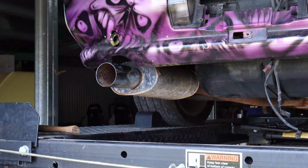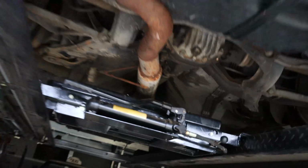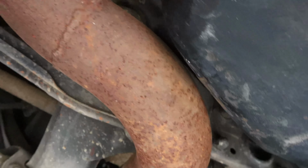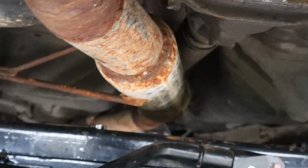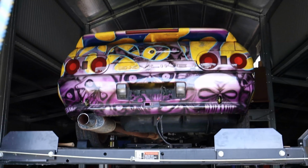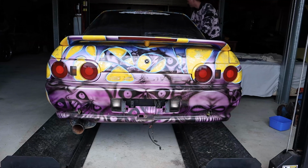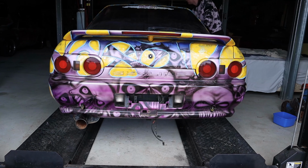So we've got an exhaust now. It's very close to the tank under here. It still needs some adjusting. Very close. So I'm just going to start it up enough to hear it run. It's a very rusty boy, but it'll do for the time being, just to hear the car rev, I guess. That's weird, it kind of just sounds like a car.